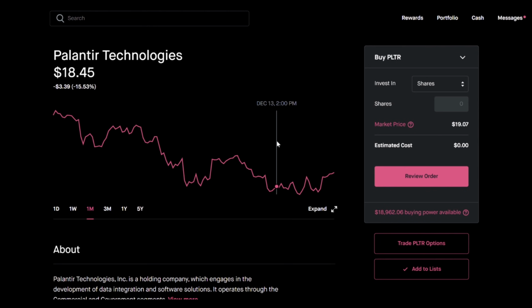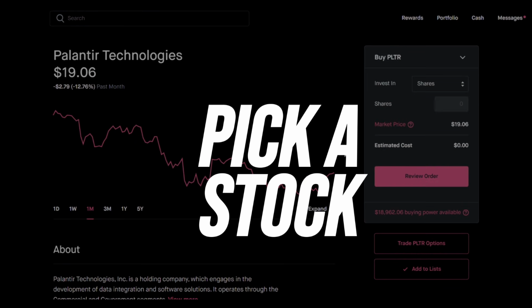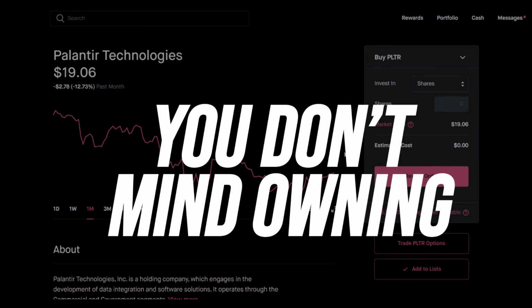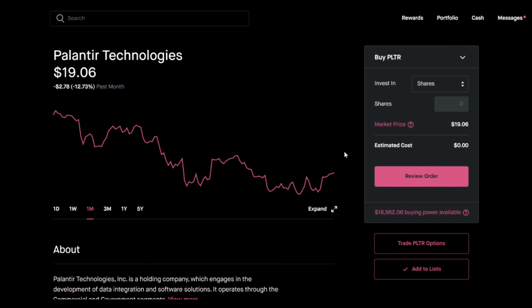Now with Tesla, because I do have a larger portfolio, I'm able to make $10,000 per month. But honestly, even if you don't have a big portfolio, you can still make a lot of passive income. So really, step number one to making really good passive income is picking a stock. It doesn't really matter which stock you pick as long as you have conviction in it and you don't mind owning it anyways. So step number one, we're going to pick a stock, which is going to be Palantir.